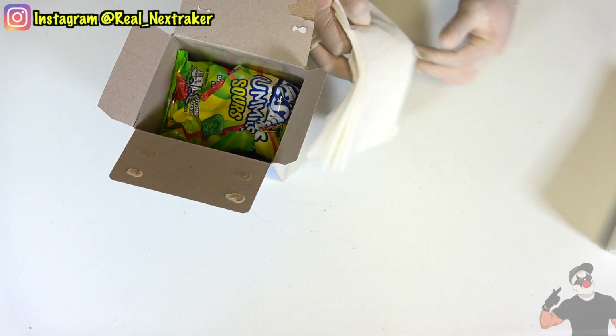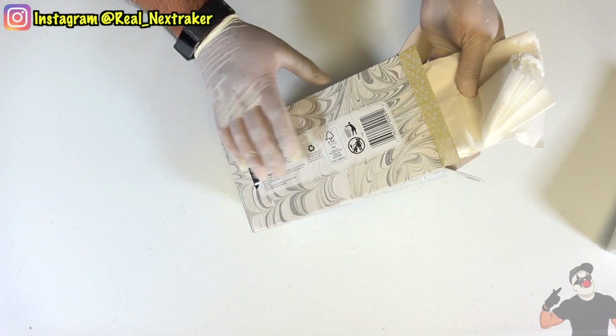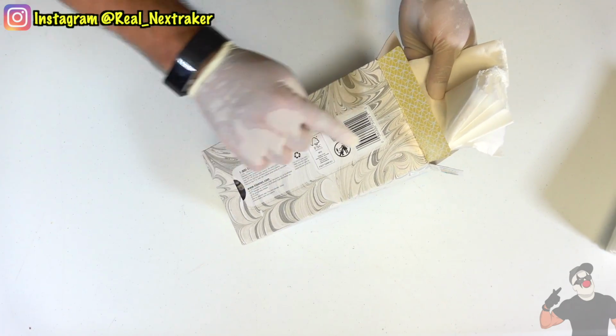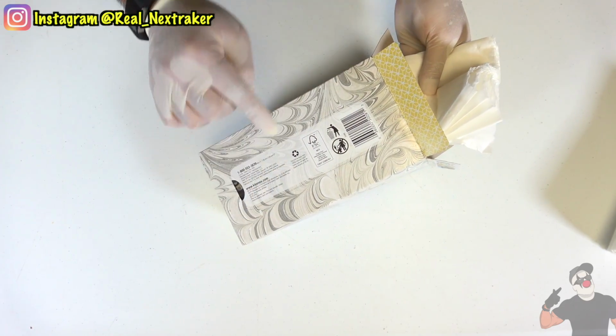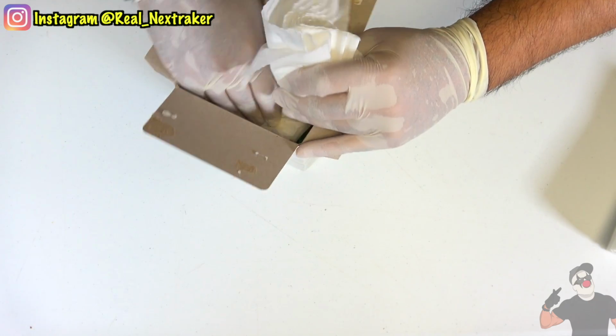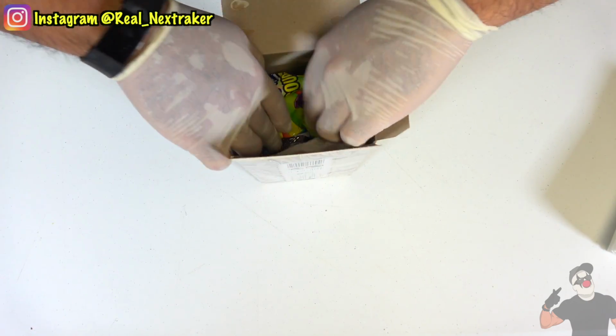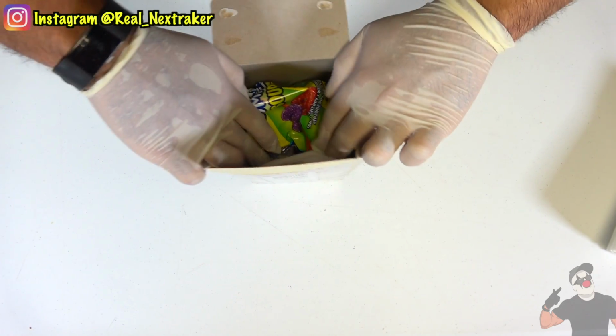tissue paper and you're gonna place it over all your snacks. That way it'll hide it, and make sure that it's on the side that you're gonna open. For example, here it's got a designated spot where to open it. So that's where I'm gonna put it through. Just like that. All right, I'm gonna spread the tissue paper apart as much as I can.